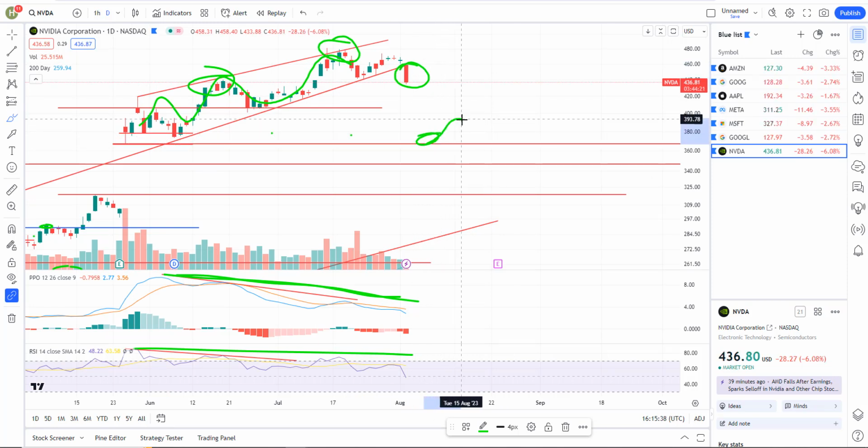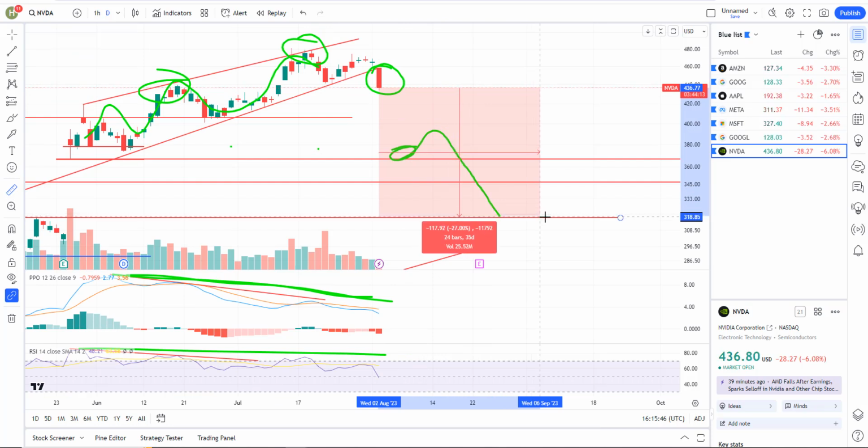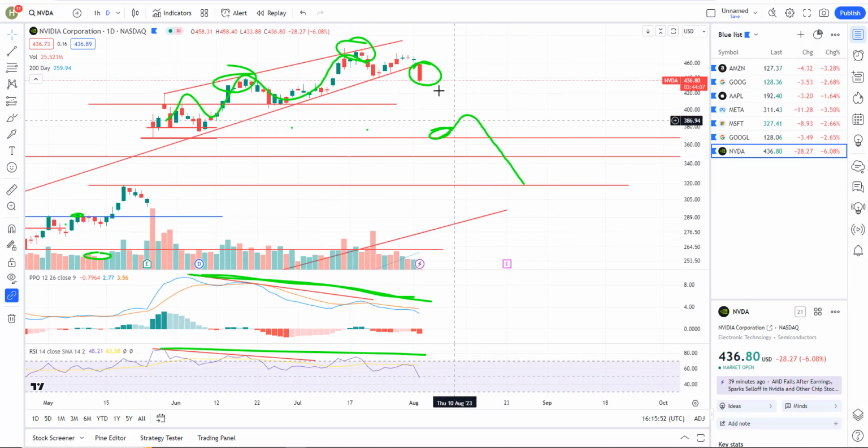You'll probably get some dip buyers there, but I'm looking at this to fill the gap down here at about 318. And that's a good move. From where we're at right now, that would be a drop of about 25 to 30%, depending on where it actually hits. So that's a sell signal in Nvidia right now and today.